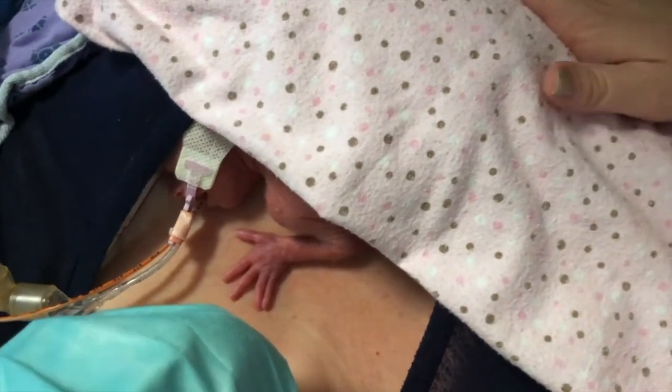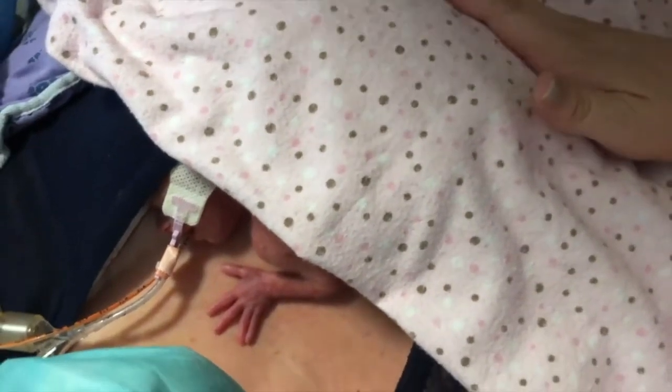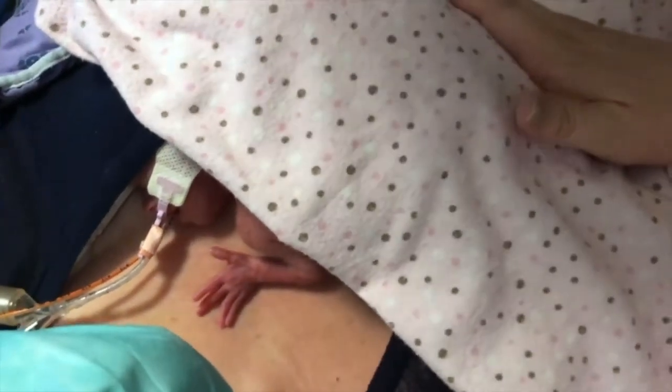Once she got there, she was pretty much out. What is that sound she's making? It's just the tube. It's just a leak around the air. Oh, it's just a leak around her tube. Moving her hands.